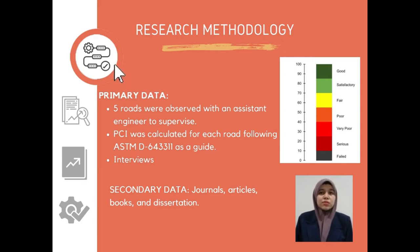After recording all the defects found, the roads will be measured using the PCI method, which is Pavement Condition Index calculation, using ASTM as a guide. PCI value is categorized based on the value obtained. The road condition is based on the PCI rating as shown in the picture above. This research has also interviewed the professionals who are experts in road condition and familiar with the Mersing District Road. The secondary data found in this study is journals, articles, books, dissertations, and many more.